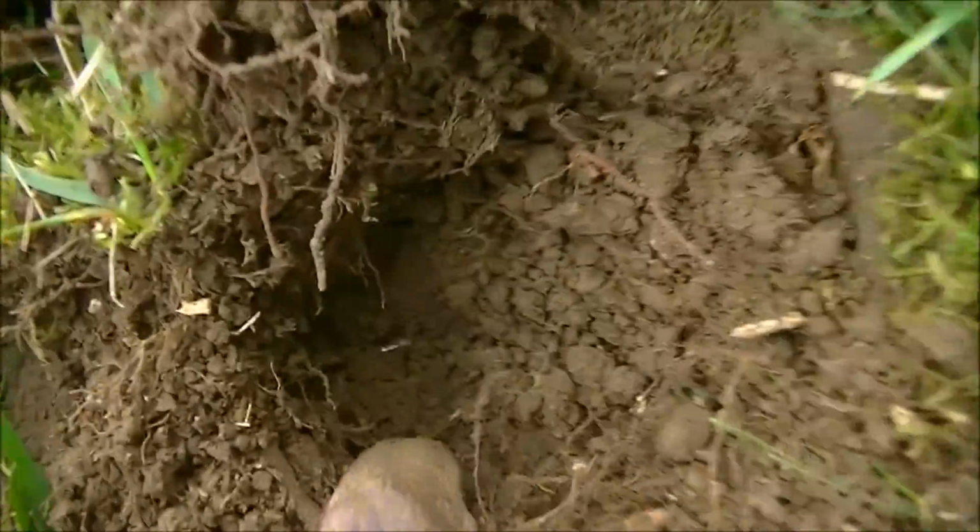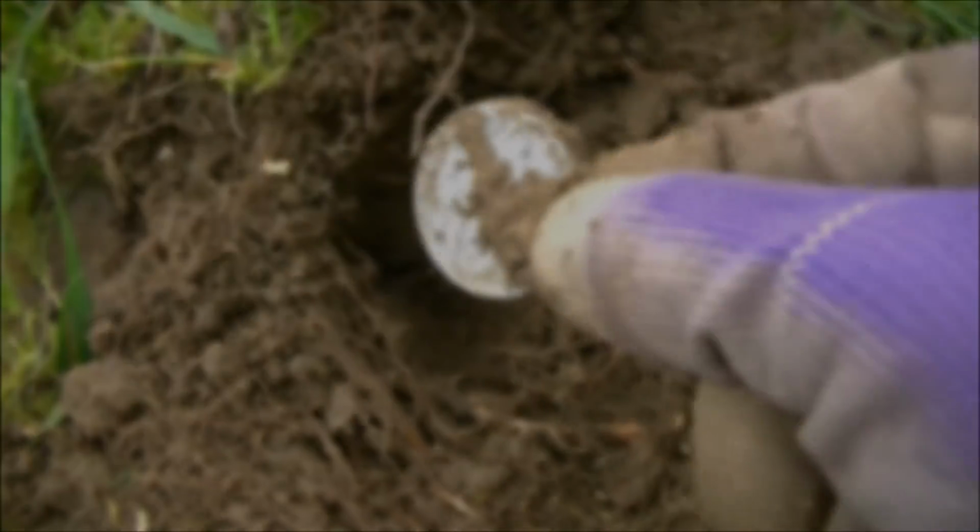Oh, yeah, that's silver. See the edge? I'm gonna pull it out. It should be a silver quarter, probably. Oh my gosh.